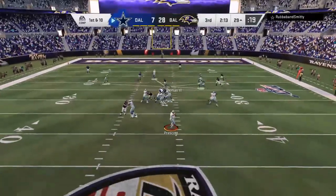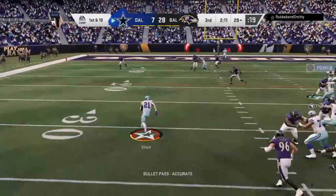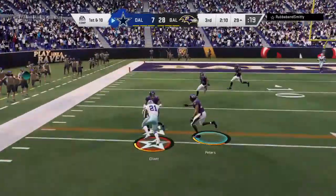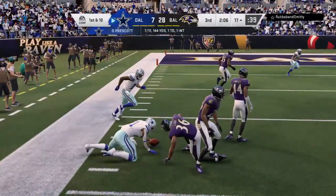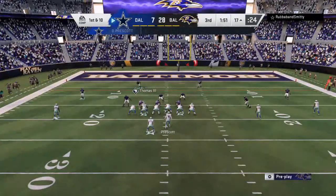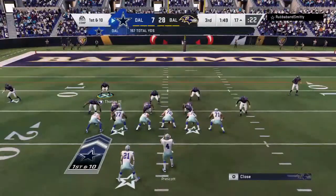On 1st and 10, Prescott drops it underneath to Elliott. And inside the 20 before he's brought down. It's a gain of 12, and the Cowboys pick up the first.